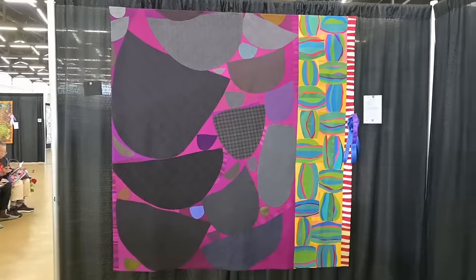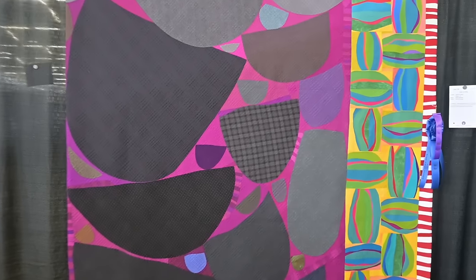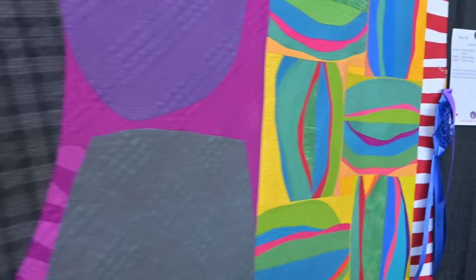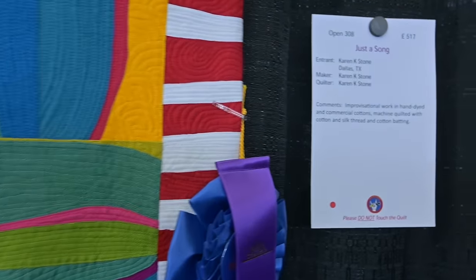Another Karen K. Stone. It's called Just a Song. It's going to be the Karen K. Stone show because she's a favorite of mine. I mean, of course, you can tell she is with the bright colors and the texture. The pattern in the quilting in this one is absolutely beautiful. It's created a plaid in the quilting.